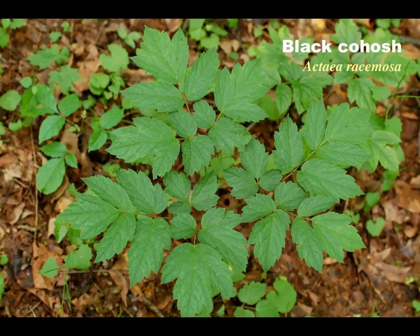Okay. Black cohosh has a very, we'll just say, inconspicuous appearance vegetatively. I mean, once you get to recognize it, it's something that does stand out, but it's not something that really jumps out at you. It sits in the understory of the forest, oftentimes for many, many years without going through production, no flowering, no fruiting, nothing of that nature. So this is what it looks like growing there.